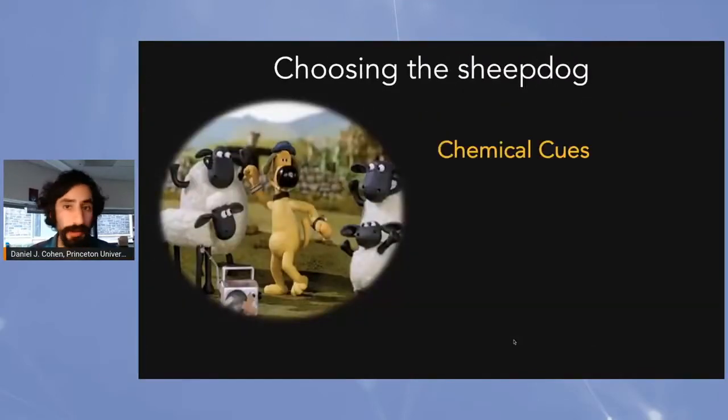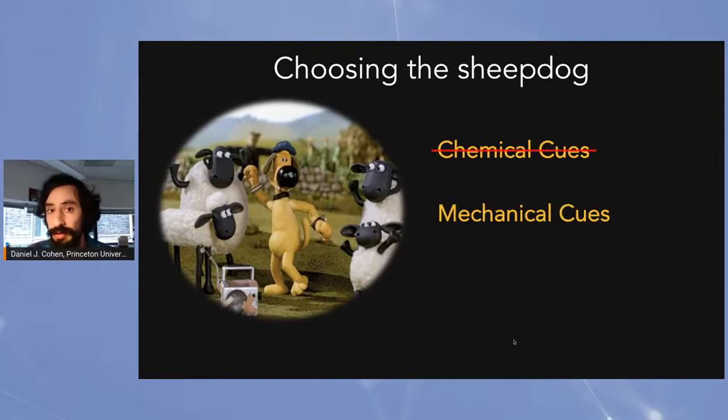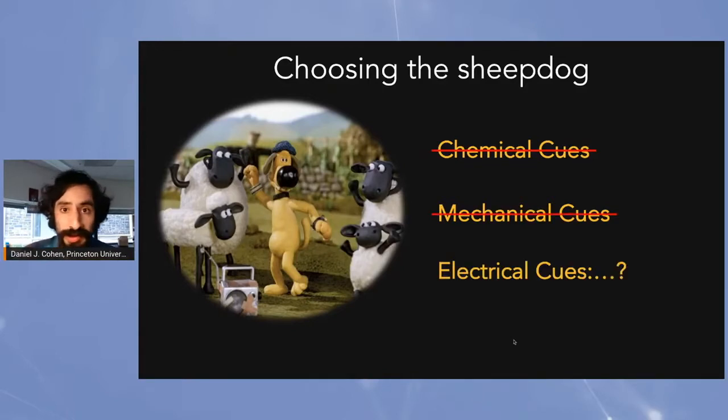And so when we started to think about the possible sheepdogs that are eligible here, the first thing we evaluated were chemical cues, which are important for sure, but we couldn't actually find one that would effectively control migration and growth in healing. And they're very hard to program spatially as well. Mechanical cues are also important, but we don't know enough to dynamically program those and shape them in a therapeutic way yet. And so we got to electrical cues.